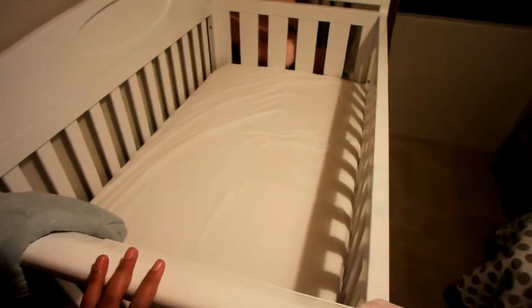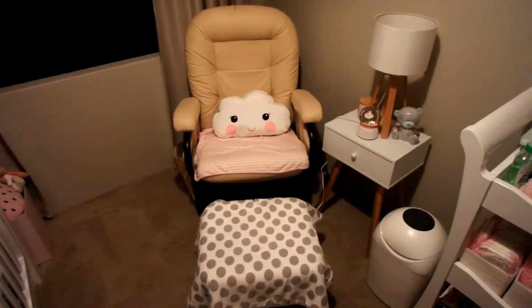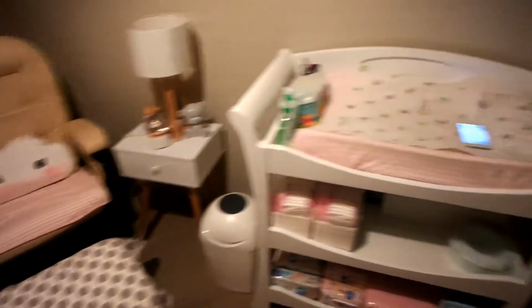Cot, nice and clear, because we are going to try and get her to sleep in it a little bit more, perhaps in the day. But yes, floor's clear, chair's clear. We've put all the clothes, 4 boxes it ended up being, and change table.